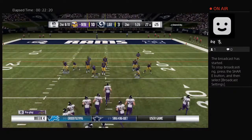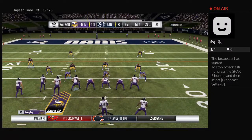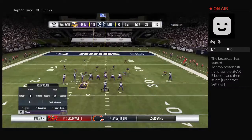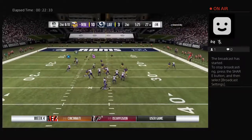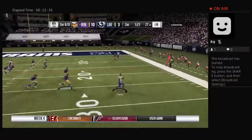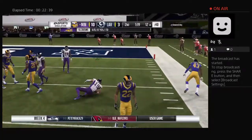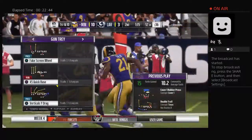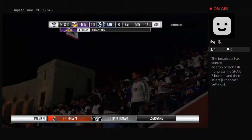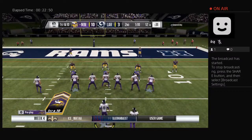Right, 2nd and 10 now from the 27. Throwing again, Cousins on 2nd and 10. And he'll find Thielen on the right side. A 1st down for Minnesota. Cousins finding Thielen. Well, if you read man coverage, Brandon, the drag route's a pretty good one to run against it because you're running away from people on it. Watch that.